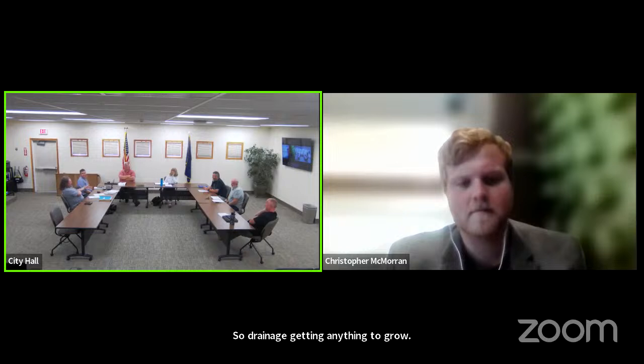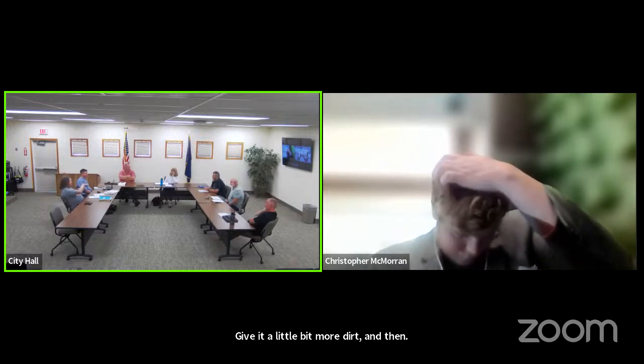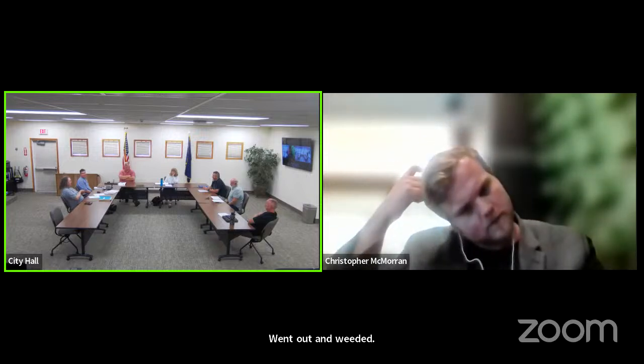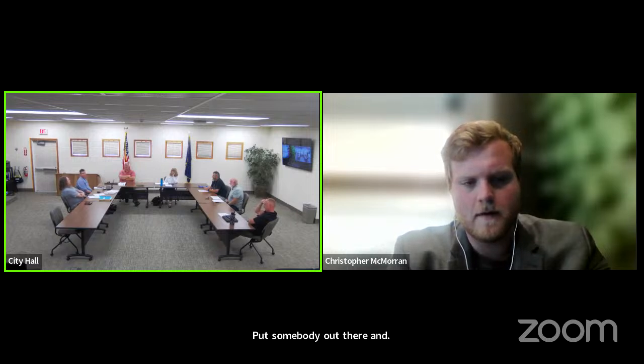So they mounded the dirt up to give it a little bit more dirt. And then on some of the side streets pulling out, you couldn't see because of the mound, because of the roses, because of everything else. So we were always combating that. And we went out and weeded it, I think 3 times a year, which would last about a week. And that was $2,500 a time to set up traffic control and put somebody out there and everything. So that was a big leading cause of going to the river rock that was low maintenance.